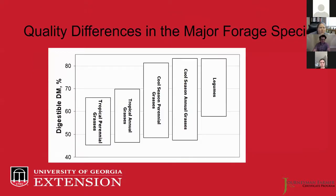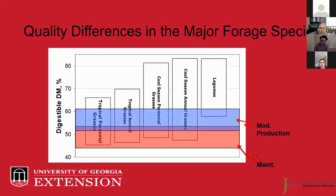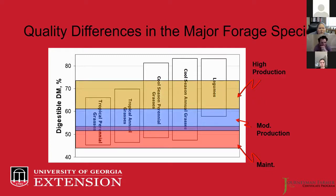So when we look at the difference in forage quality among the species we talk about with our warm season perennial grasses and our annual grasses, when we look at the maintenance levels, so these are your dry animals or your bucks, they need just the lower quality forage when we look at the digestible matter. Now, as we move into our moderate production, these are going to be your growing animals, and then high production, especially looking at those lactating animals, really want to move more towards those legumes, the cool season annual grasses, and we can even get to some high digestible quality even with our perennial grasses and our summer annuals.